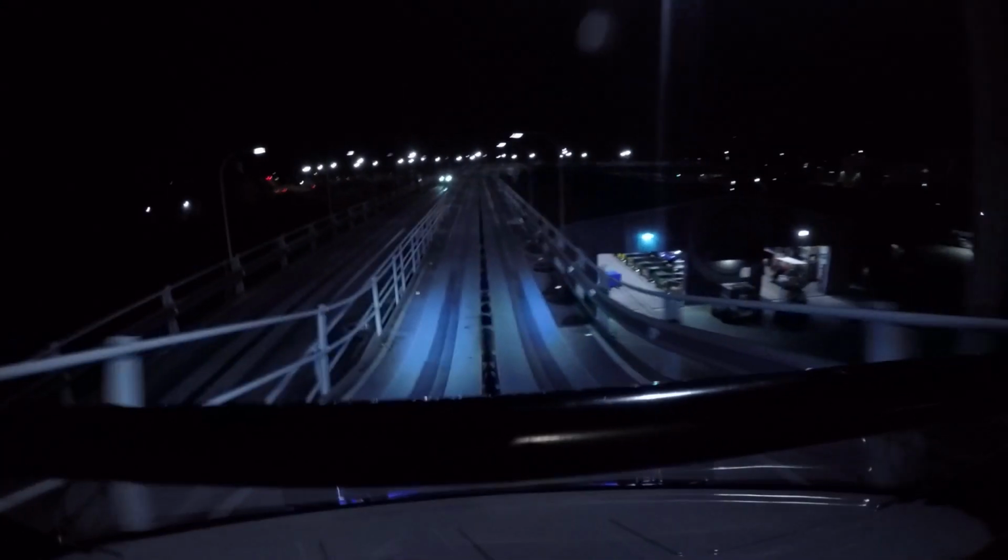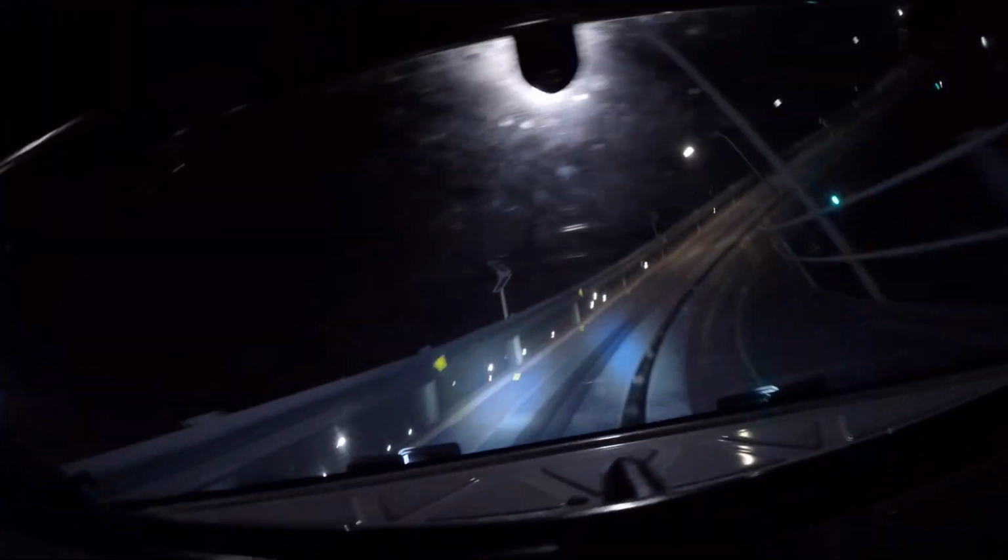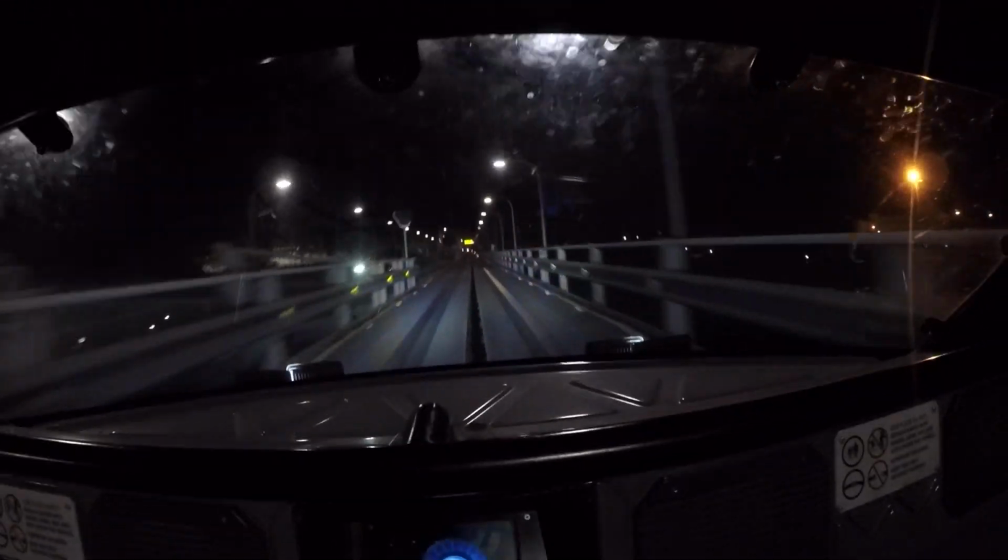Here comes the final test. Yes. That's nice, dude. Woo! Awesome. At night is awesome, man. Woo! There's a lot of traffic on the road. Woo! God, this is sick. Daddy! Oh, what the hell?